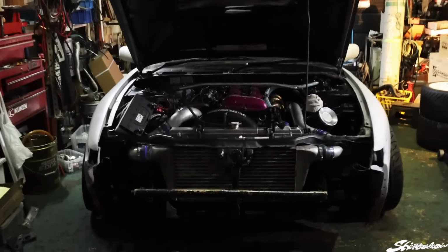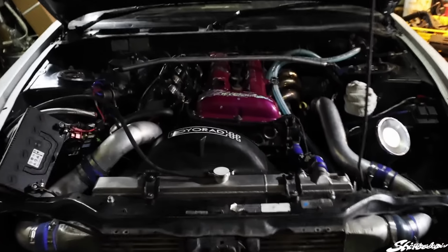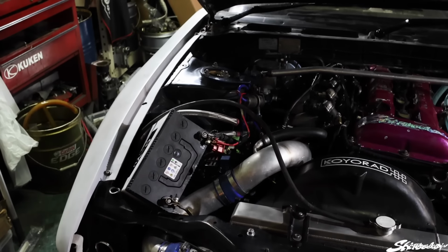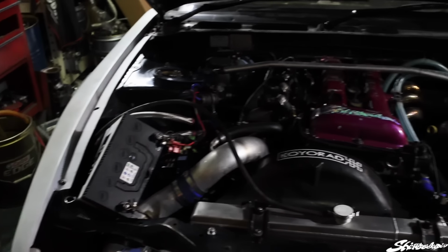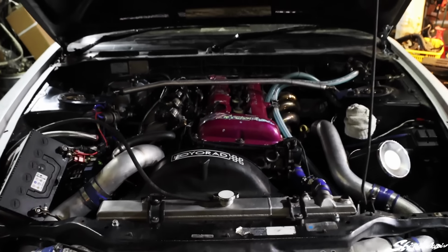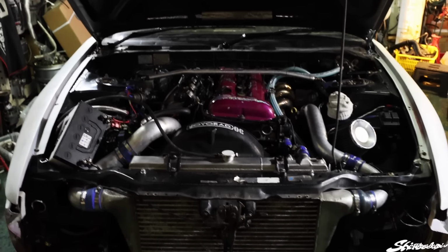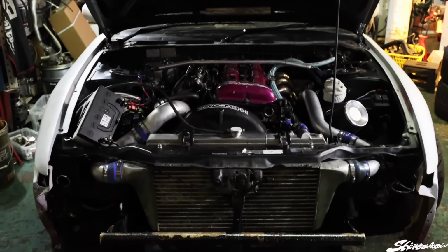After many hours at Sky Motors, fixed many problems. Alternator stuff, wiring stuff, fuel pump stuff, in hopes to put an EFCON in this thing tomorrow and tune it. Update you tomorrow.